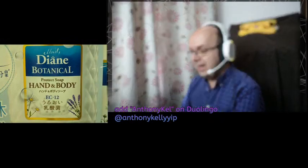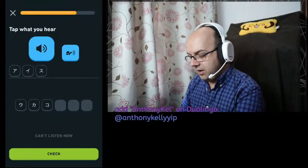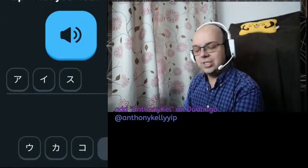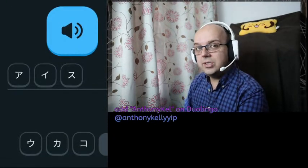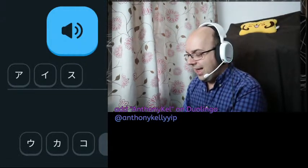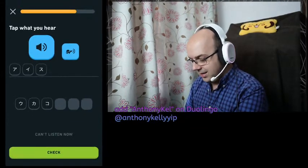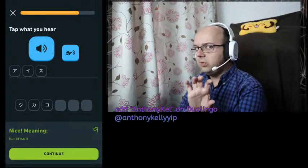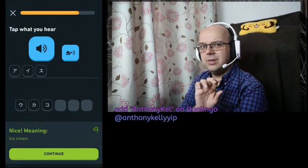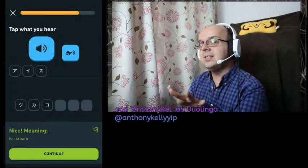So, over the past week, I have been paying attention to different loan words. And I've been learning katakana through Duolingo. So here are a few words that I came across, and I think the translation is at the bottom of the page. Aisu. What does that mean? Aisu sounds like ice to me. And looking at the bottom, hold on a second. Aisu was ice cream. Now, I don't know if there's a full version of that. Is there like an aisu kurim? I don't know. But yeah, aisu, according to Duolingo, is ice cream.